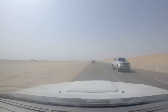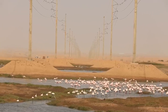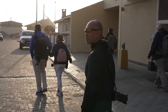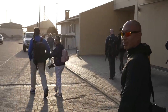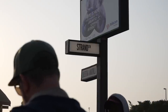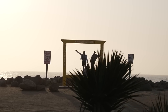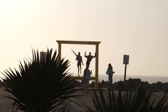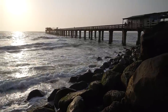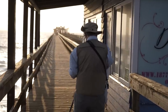Eventually they copied, and we rolled into the coast in the town of Swakopmund. At sunset, we set out for the pier. And there is definitely a shock to the system going from the heat of the desert to the pinch of the coast.